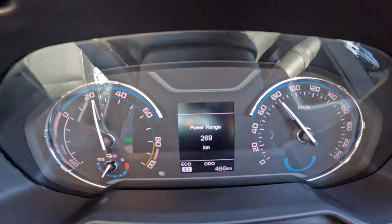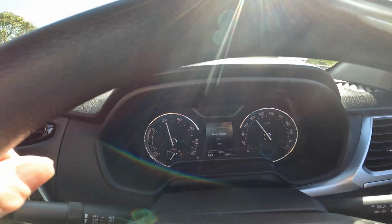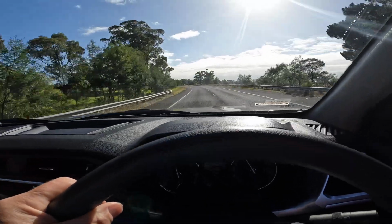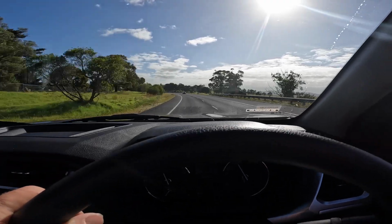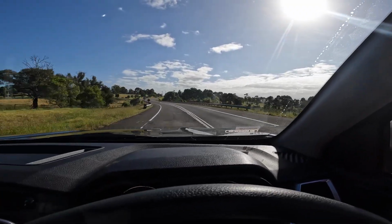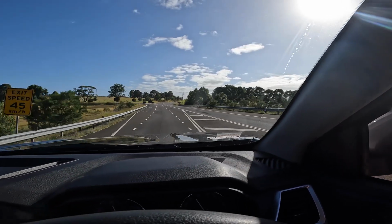Alright, back on the road. We've got 270k range, so see how we go. I'm going to do normal highway speed, so see how accurate the app is compared to what the vehicle actually does. In the app it says this uses 32 kilowatt hours per 100 kilometres, and it's got an 80 kilowatt hour battery. So let's see how accurate that is.